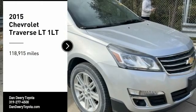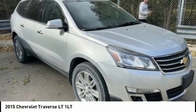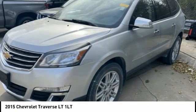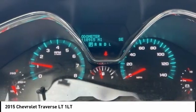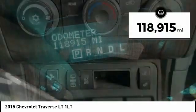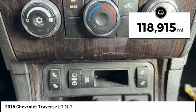Test drive the 2015 Traverse. Chevy Traverse is more stylish than minivans and far more fuel and space efficient than truck-based SUVs. Crossovers like the Traverse are excellent family vehicles. This vehicle has less than 120,000 miles.